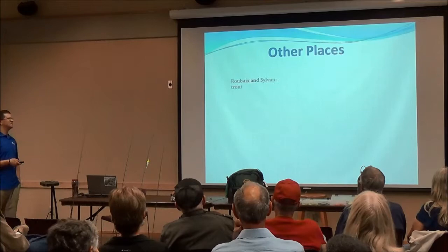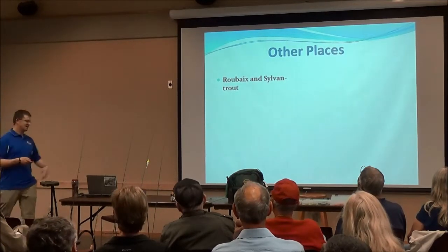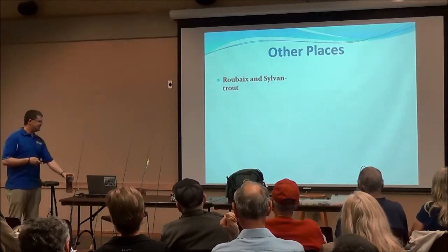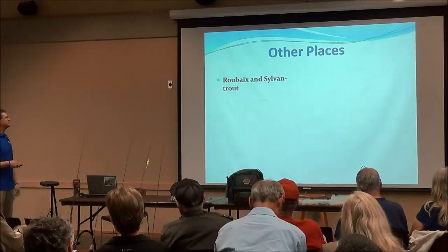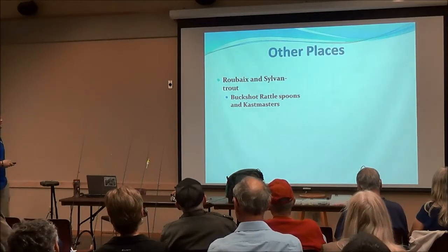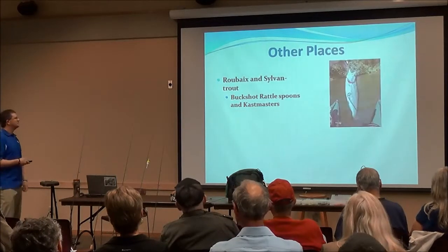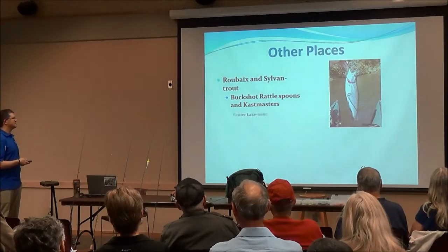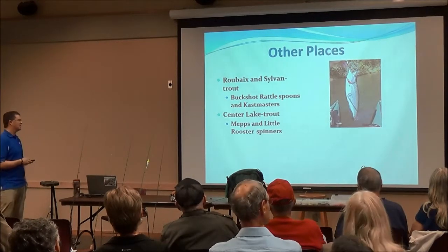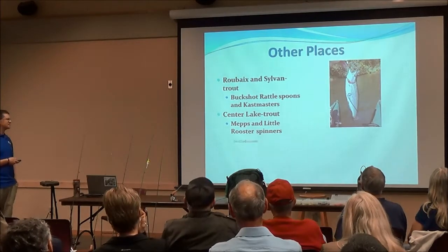Some other places to go are Roubaix and Sylvan. Sylvan's one of my favorite places to go because it's a very scenic lake. Those are just for trout. But the Rooster Tails and the Castmasters work well there. Center Lake is also a good place for trout, but Meps and those Rooster Tails work better down at Center Lake.